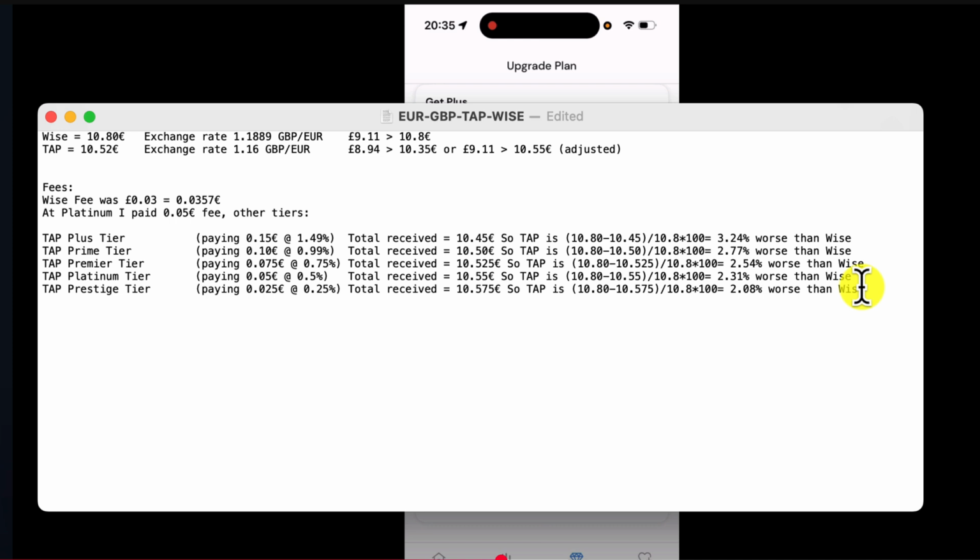So my conclusion about this is, for foreign exchange, it's cheaper to use Wise. However, if the convenience of having it within the Tap app is good for you, then you're not paying that much more. So if you don't want the faffing about, it's worth it. If you were only going to use the app for foreign exchange, it's probably not worth upgrading those tiers.